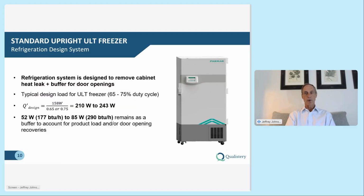So if we look at a typical upright ULT and its design, it is typically designed at 65 to 75% duty cycle. And so what that means is you take that 158 watts and you divide by 0.65, 0.75, depending on the supplier, to give it a little bit of a buffer. And that gives you 210 to 243 watts. And so if you take the 210, the 243, subtract out the 158 that you need just to maintain the delta T, it has an extra capacity, a buffer of 52 to 85 watts.